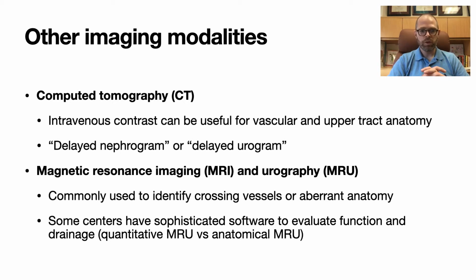People are using increasingly MRI to diagnose or to work up urinary dilatation in the pursuit of a UPJ obstruction diagnosis. It's useful to identify crossing vessels and aberrant anatomy, and that's what I use it for in my practice.